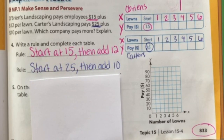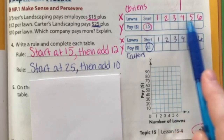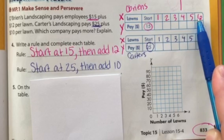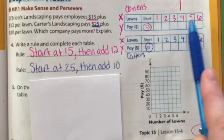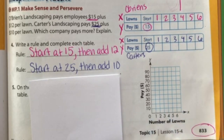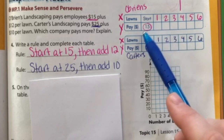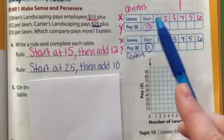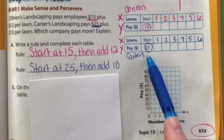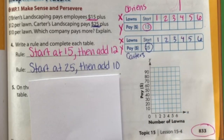So what I want you guys to do right now, in that top row in both of these tables, just write the numbers 1, 2, 3, 4, 5, 6. That just stands for the number of lawns. That's pretty constant. It doesn't change, okay? And then I want you to complete both of these tables. O'Brien starts at 15, then add 12 each time after that. Carter starts at 25, then add 10 each time after that. And see what you get after 6 lawns.